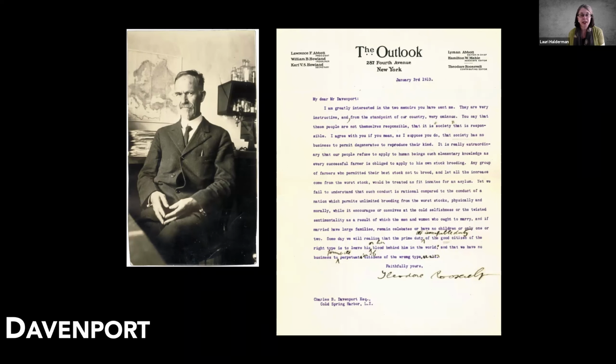And of course, as a keen naturalist and a rancher, TR would be both interested and would understand this. TR says, "Society has no business to permit degenerates to reproduce their kind." He likens it to farmers reproducing their stock and thinking, stock that shouldn't breed, stock that should breed. He notes, "Someday we will realize that the prime duty, the inescapable duty of the good citizen of the right type is to leave his or her blood behind him in the world, and that we have no business to perpetuate citizens of the wrong type."